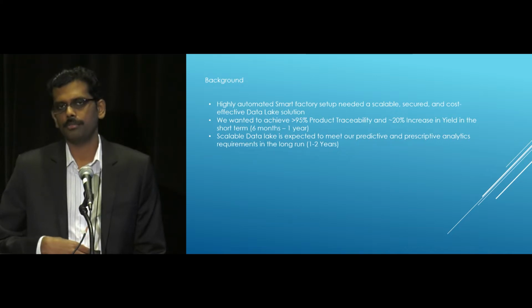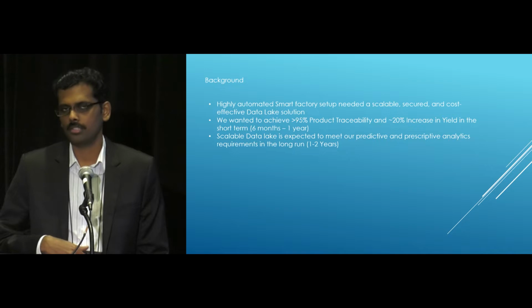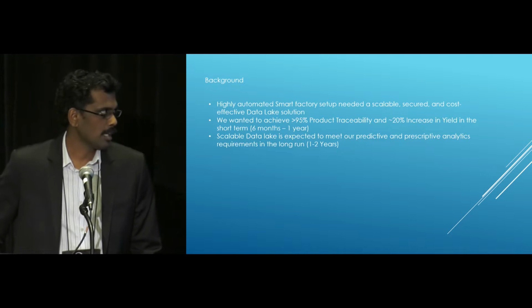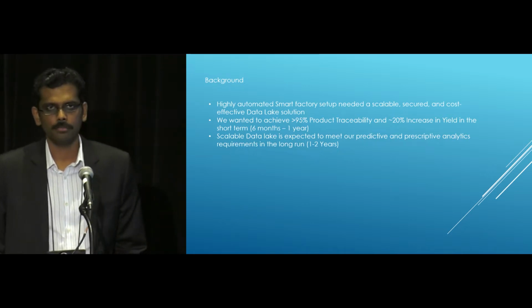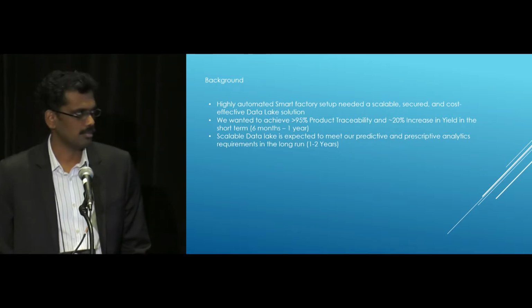Each solar panel SunPower produces, on average, produces 360 watts. Compared to our competitors, it's somewhere between 250 to 270 watts. So to maintain that efficiency, the fabrication is very important. Our fab factories have to really work smarter to maintain that efficiency.